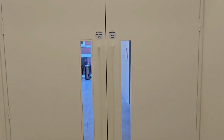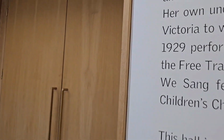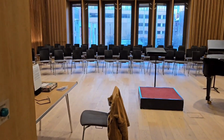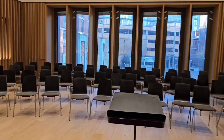All right, y'all, we're upstairs. I'm going to show y'all where we're going to have a seat. This is super cool too. We are heading into a space where we're going to sit down and have a chat. And that would be Victoria Wood Hall. Now, Victoria Wood was a patron of the Halle Children's Choir, and she was very well known in this country, very much a British legend, although I'm not gonna lie, I didn't know who she was, but I think all British people do. Check out this space, y'all.